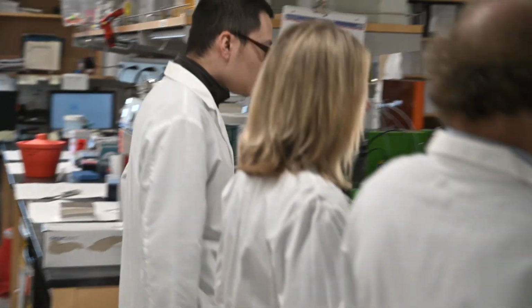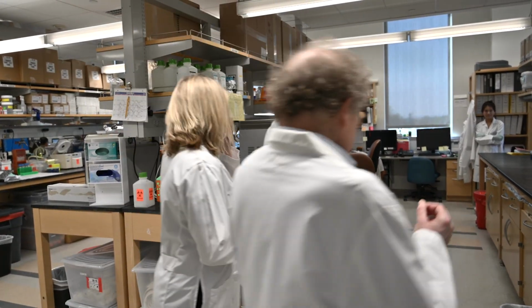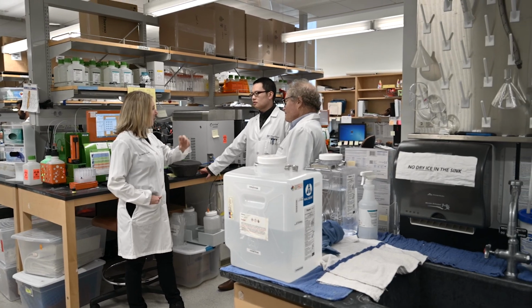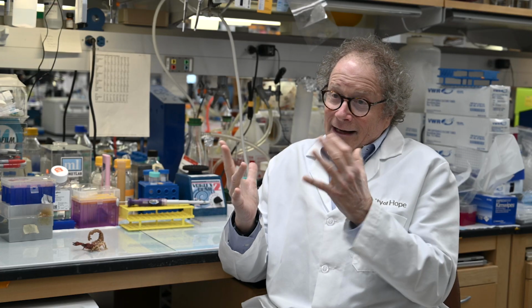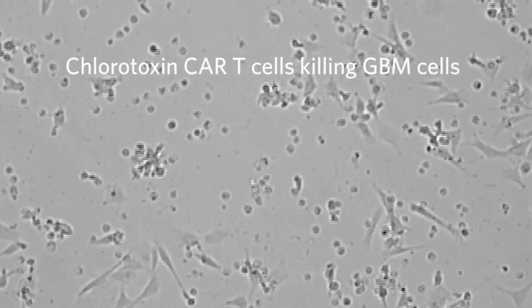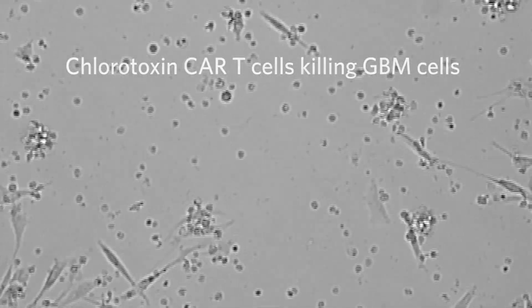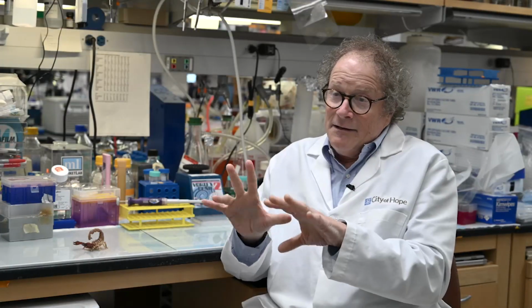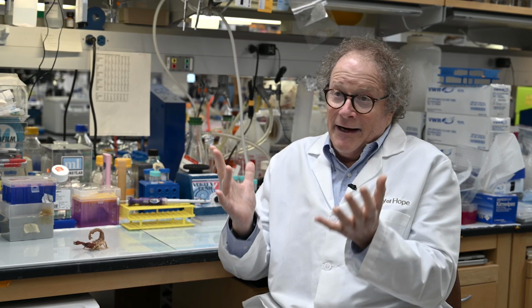So the search has been for molecules to be targeted that are expressed by as large a proportion of glioblastoma cells as possible, because then that gives you the best chance, of course, of healing the tumor. And chlorotoxin in our hands has bound to the glioblastomas of more patients and of more cells within those patients than any other agent we've tried.